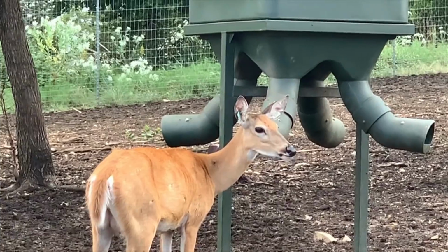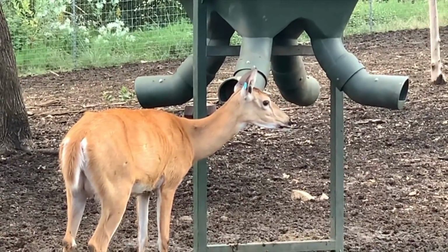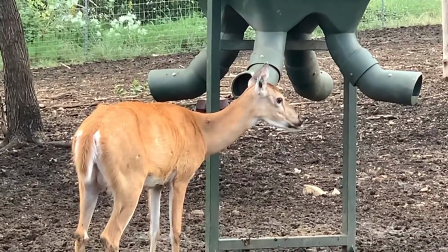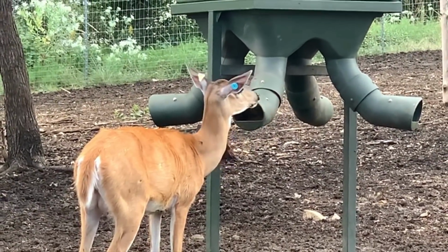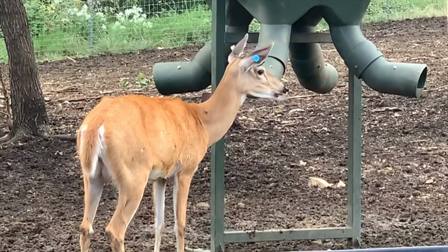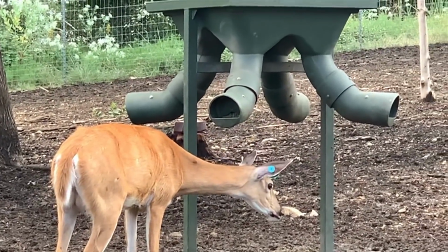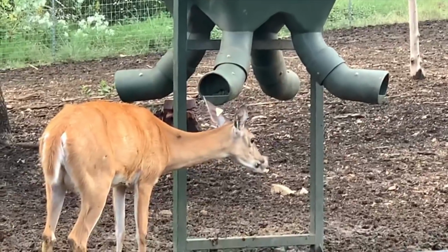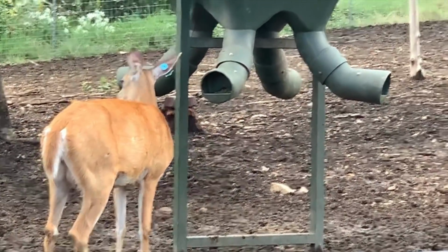Here's a scene that we see a lot. Big fat sassy doe helping herself to some South Fresh deer feed. Those are Texas Hunter feeders right there, and they're just really, really great feeders. They're easy to fill and great for the deer. It keeps the food dry, keeps a lot of the coons and stuff out of there, although coons are very smart. They'll figure out how to get into just about everything.